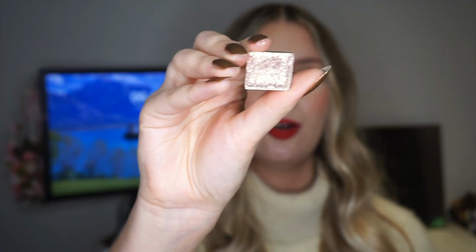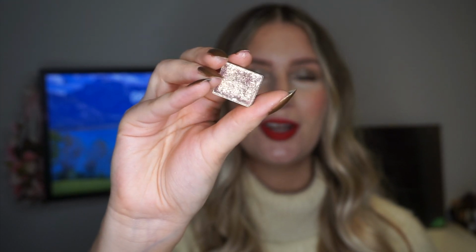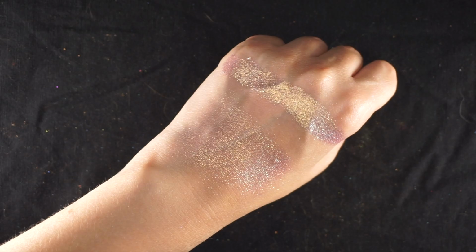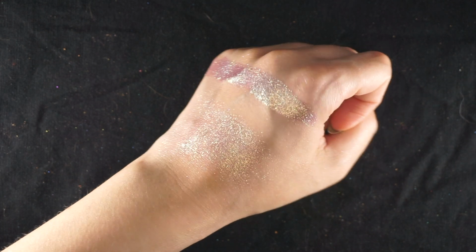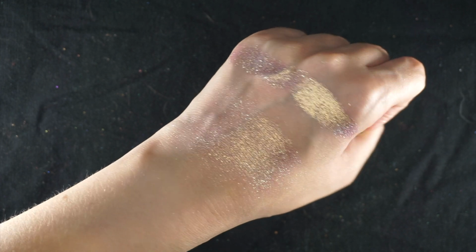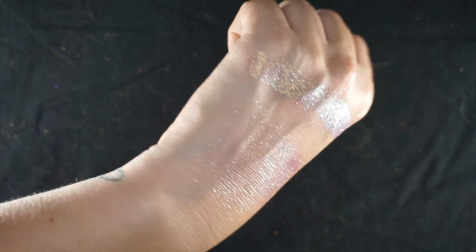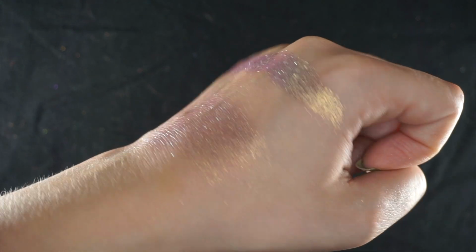Next up, we have one that comes from the Glitter Multichrome range, and that is this shadow right here called Opulent. This is the penultimate neutral shadow. I really love this one. It's really interesting because it looks very cool toned and warm toned at the same time. The base is a cool toned, silvery, purpley, gray shade, but it's not gray, it's just such a unique undertone.